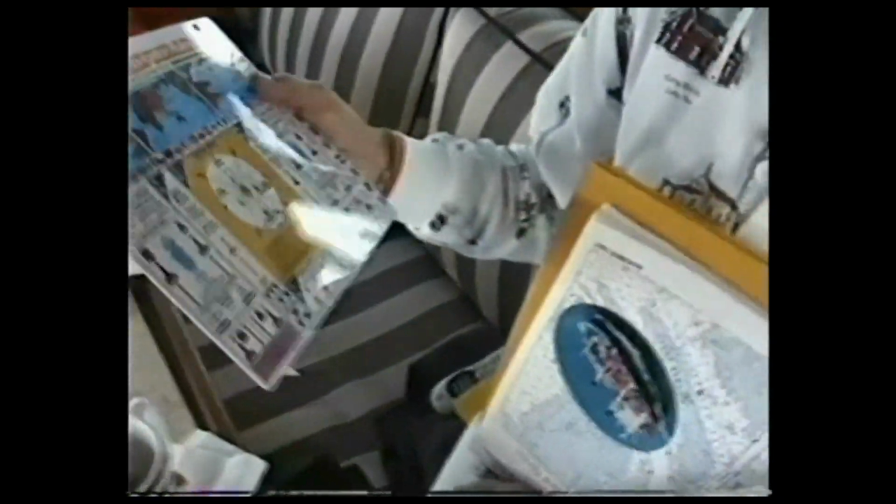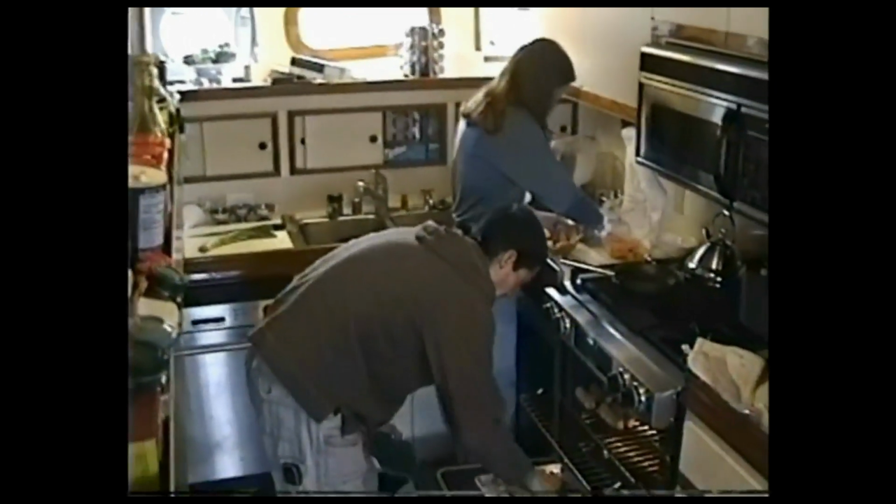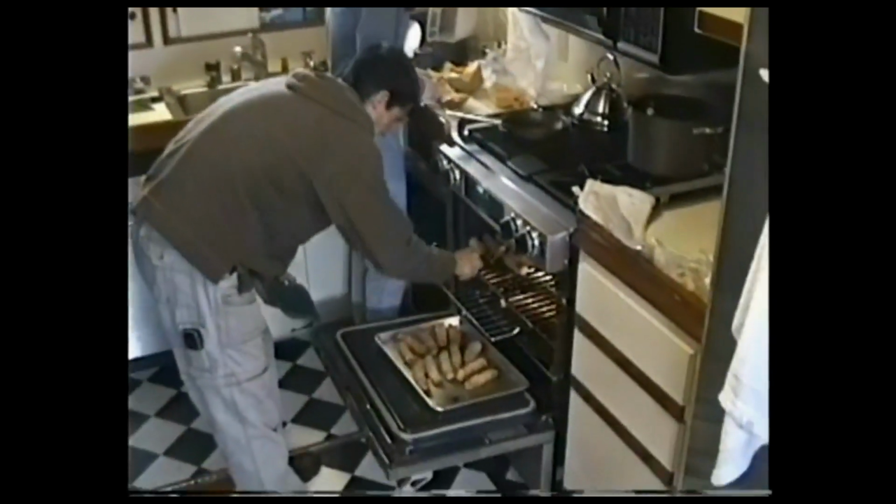Yeah, this is a quick reference. Navigation rules. That's what I need, is one of those, right? West Marine, you think? Mm-hmm. Okay. Yep. So here we have some wonderful food being prepared in the galley.